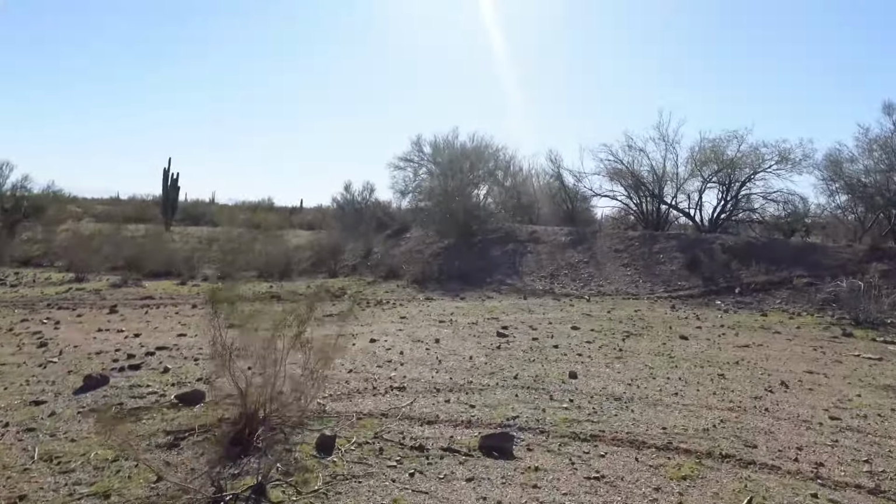Yeah, I think I'm gonna have to go back up onto the plateau, because the problem I have with this is the cows can just go right through underneath this brush area and bust through it, and I just get hung up on everything.